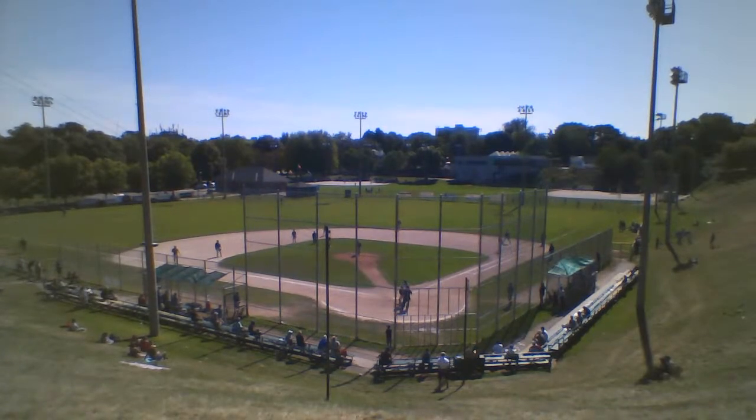Yeah, apologies. It's Wagner batting. Cole Workin is now on deck. Bases loaded, 1 out. Toronto Maple Leafs and Kyle Parrott are trying to get out of a jam.